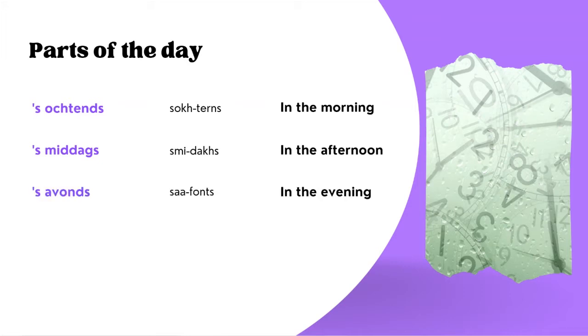Then we have in the evening, and in the evening in Dutch we say 's avonds. And then we have one more of course, and that's at night. And at night we say 's nachts. Alright, good job.